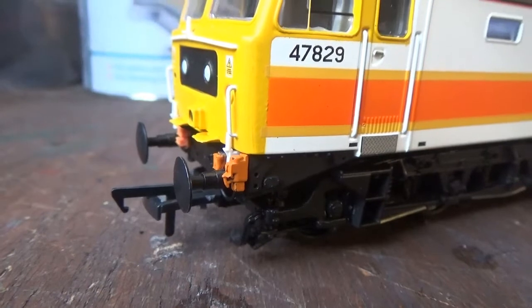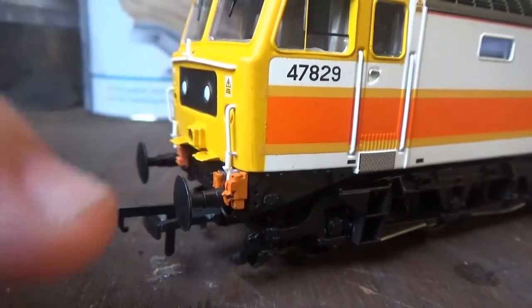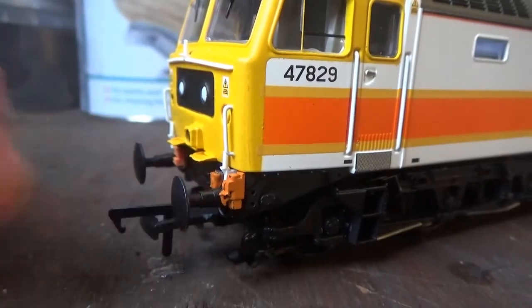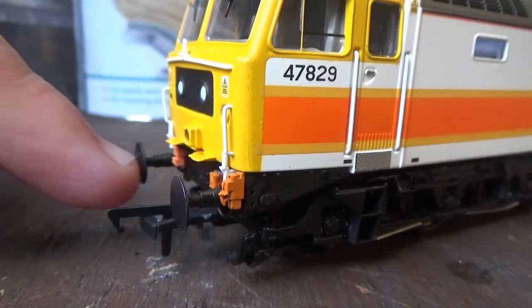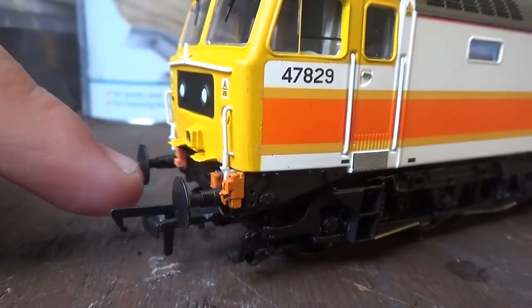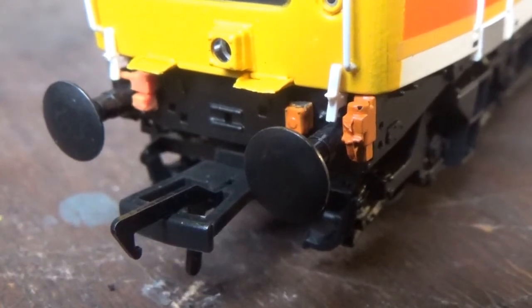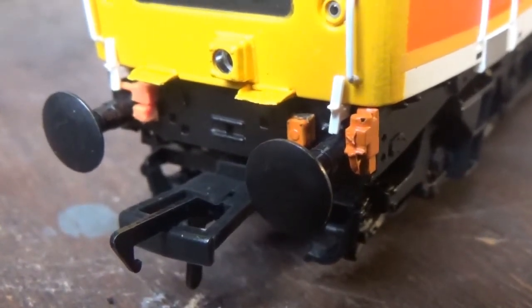Moving on to the detail now, which first of all we have sprung buffers, as you can see. I don't have much care for sprung buffers personally, as I've said before, but they're there anyway, so if you like them then it'll keep you happy. We've also got an M coupling there on this end of the loco.